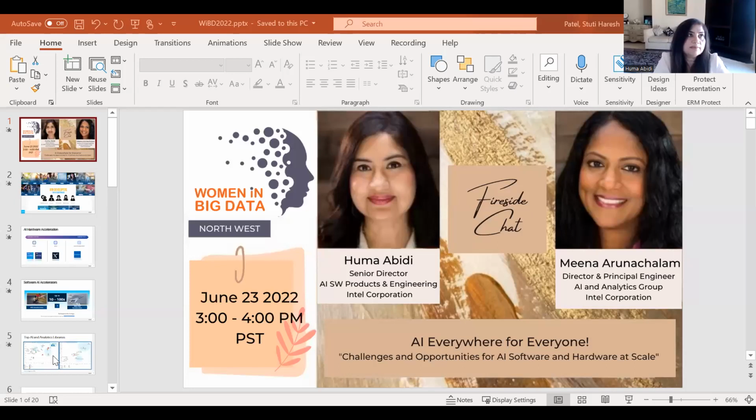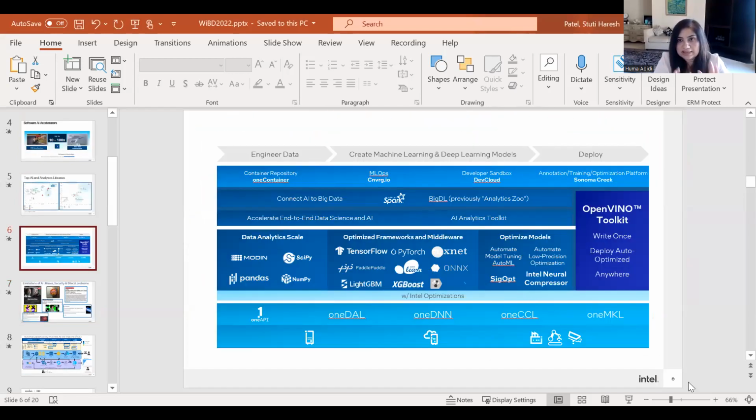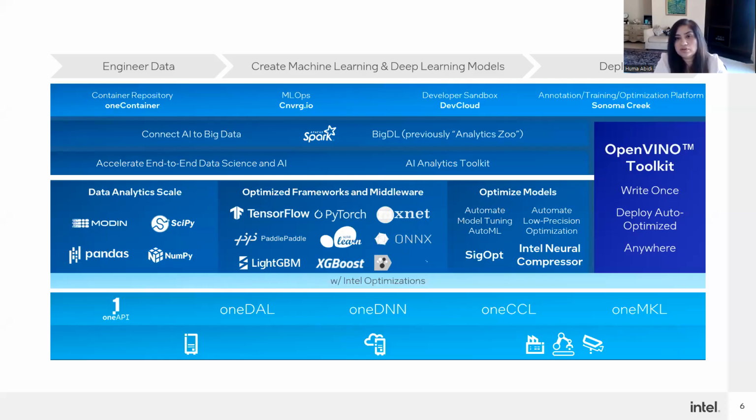So for the second category of people, where they need to start from scratch, we have created a tool called the AI Toolkit. That basically has all the different components. If you want to use TensorFlow, we have an optimized solution for that. And we have end-to-end samples, where we would help them.